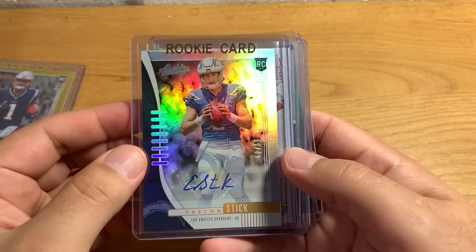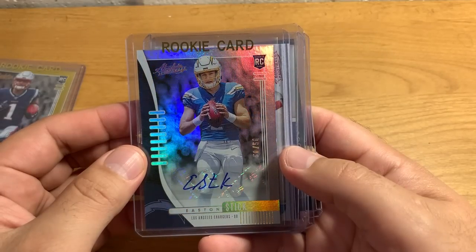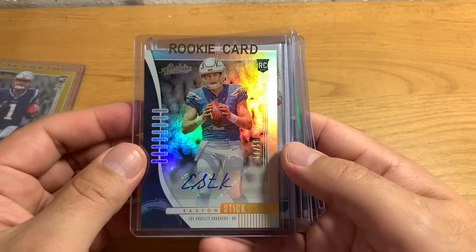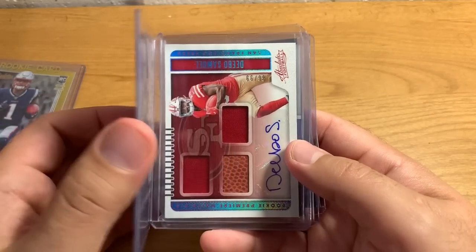Auto, so it was fun to get the top North Dakota related football player in an autograph, and numbered to 50 is pretty cool. So there you go, Easton Stick.